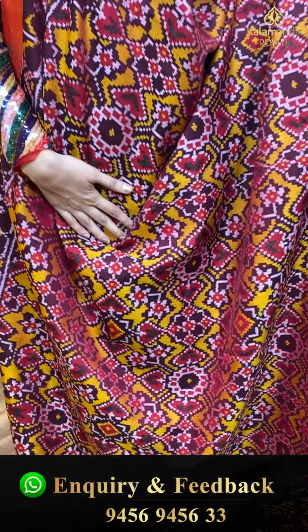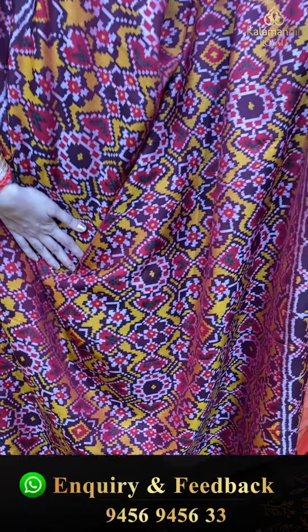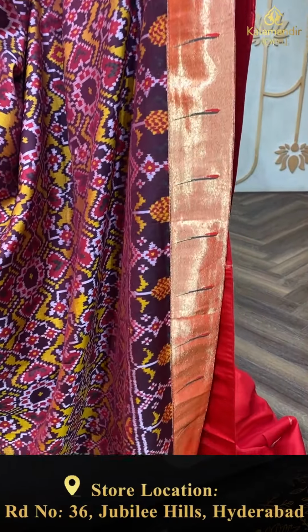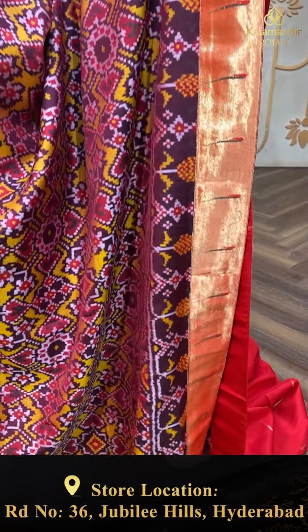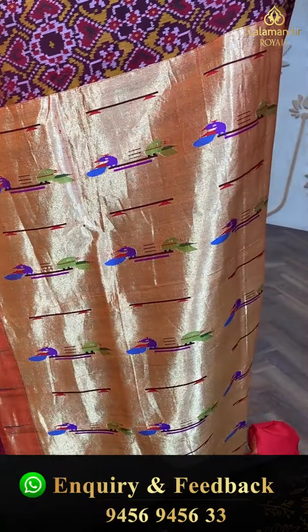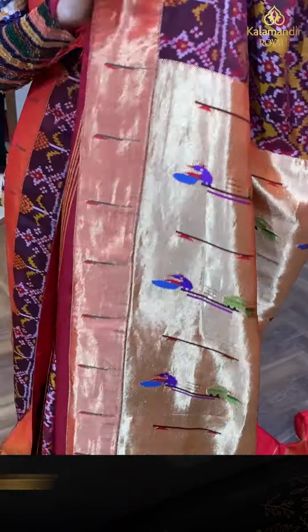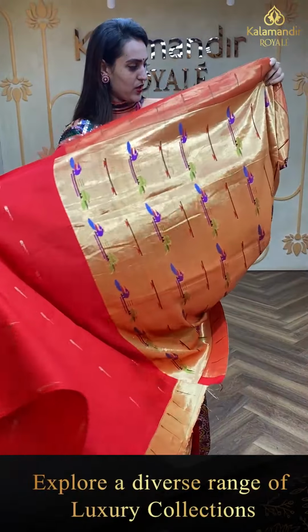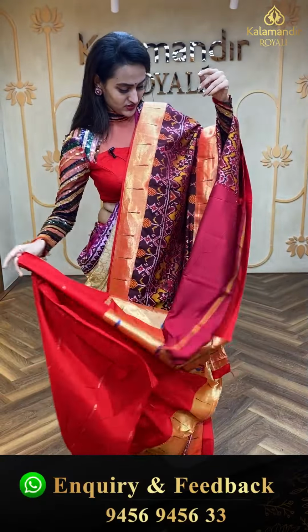So the body has patola print all over the body, and this comes with a beautiful paitani border, which is single munia border. And the pallu has a lovely brocade pallu, and the blouse is a super cute contrast blouse. Very beautiful, very amazing, right?